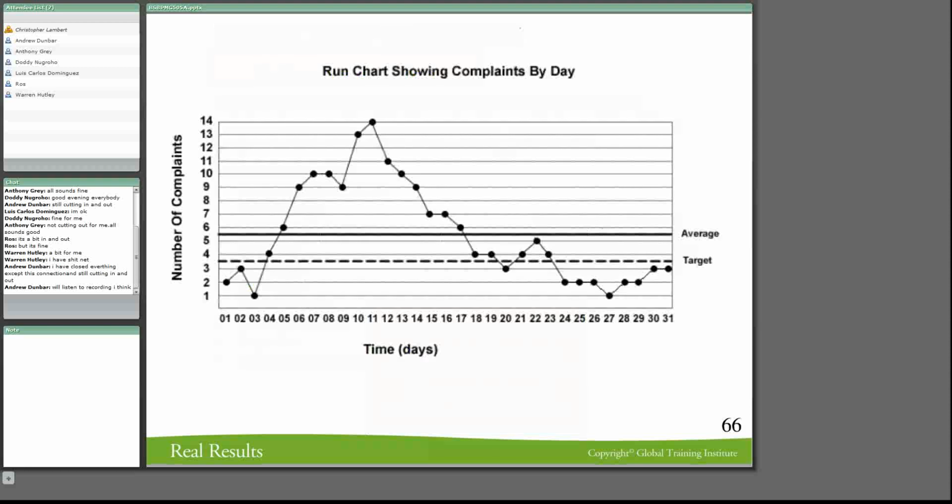So if we look at that, what we see here is that we have the average, but we've got a target of somewhere around 3. So here are the number of complaints, and this is the days that they actually had the complaints. So this actually helps us identify what days actually cause the most complaints.